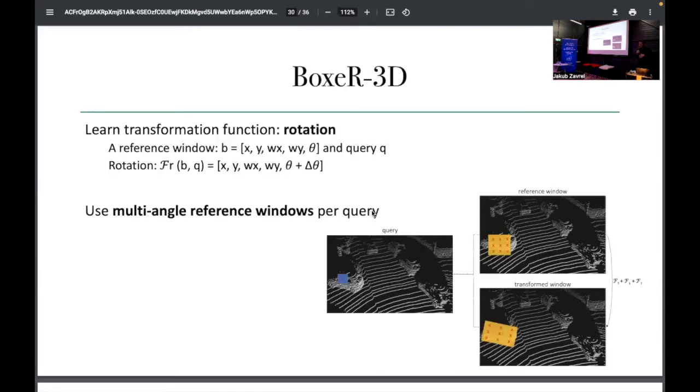What is nice is that this same architecture can also be easily used for 3D object detection. That's what we also did. All you need to add is an additional transformation function that also covers rotation. Here we show LiDAR range images. We have again the reference window, and because we can also rotate, we can better capture objects in 3D. So this is, I think, a cool benefit of the approach.